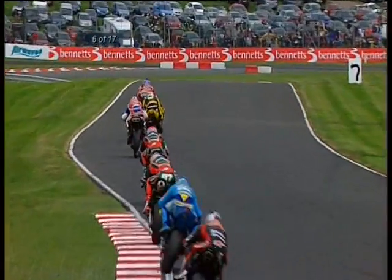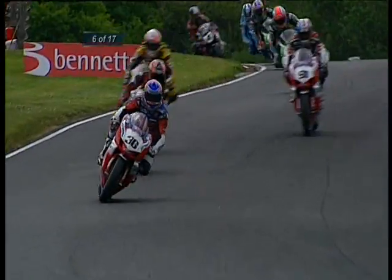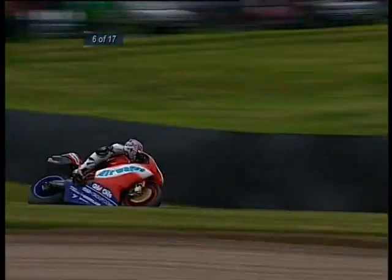Oh, look at this, Lavia's gone through. It's all happening at Oulton Park at the moment. James Toseland stood up in here and said, watch the bonnet of Ewan. It's all happening. Through has gone Lavia. Kianari now 2nd. Camia 3rd, Haslam 4th, then it's the Stobart Honda still. Had to check just in case they'd moved position.